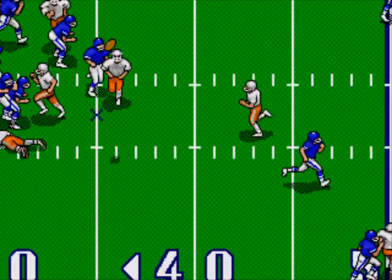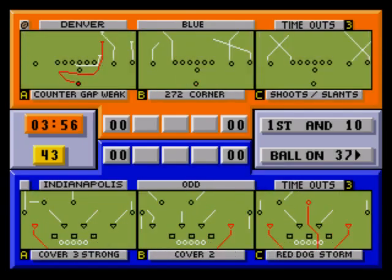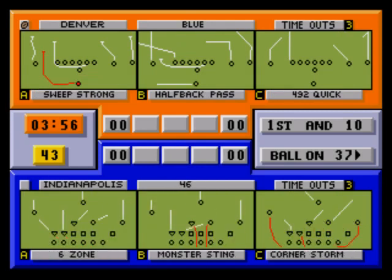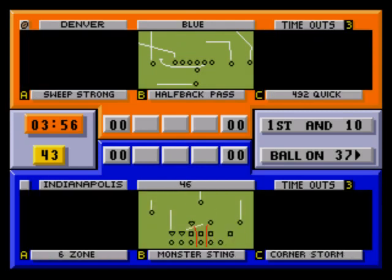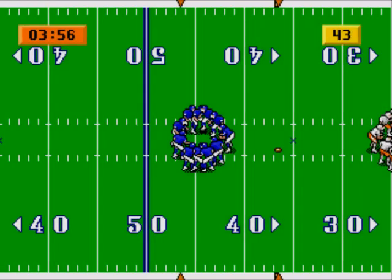Back to throw. Going deep. Intercepted at the 36. He's hit as he gets to the 35-yard line. Denver takes possession on the 37. There's no score.